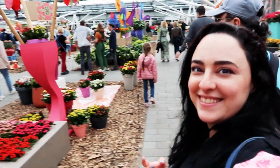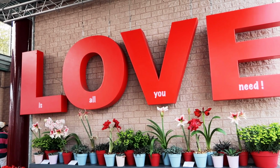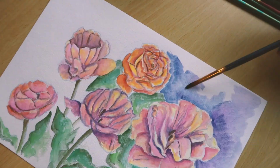And above all, as you can see, love is all you need, and also some flowers and trees and nature. I hope that you enjoyed this artwork that I ended up with.